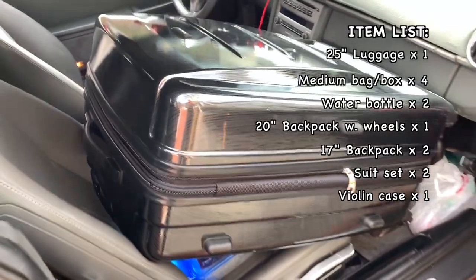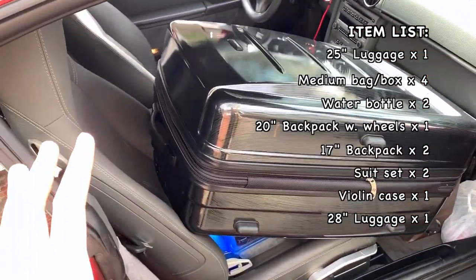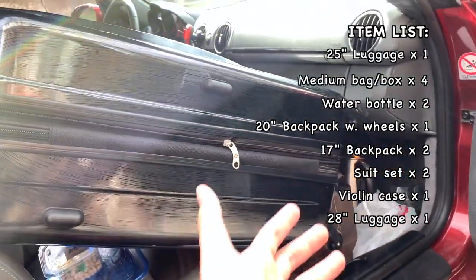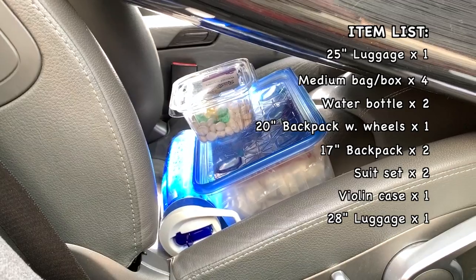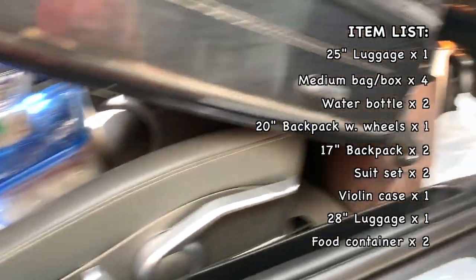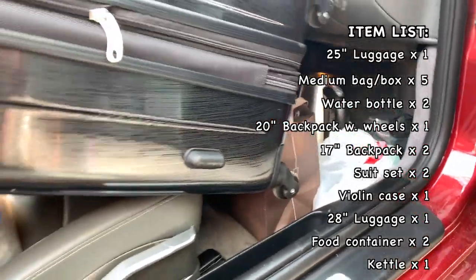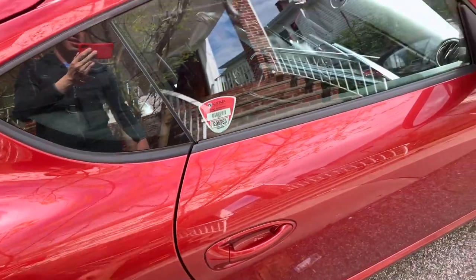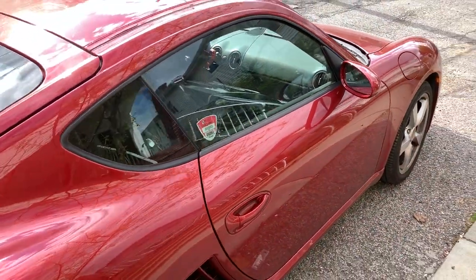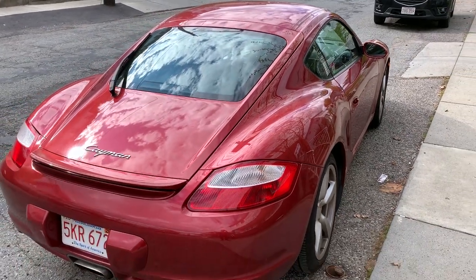Okay, so finally we got our 28-inch luggage right in the passenger seat. This car is now fully loaded. As you can see, I can still put this here, no problem. Got more space down here, so I can put more, you know, food and my water bottle. A little bit of things here and there, but it still fits perfectly. Now let's close the door, see if it works. It did. Perfect. Now this car is fully loaded.